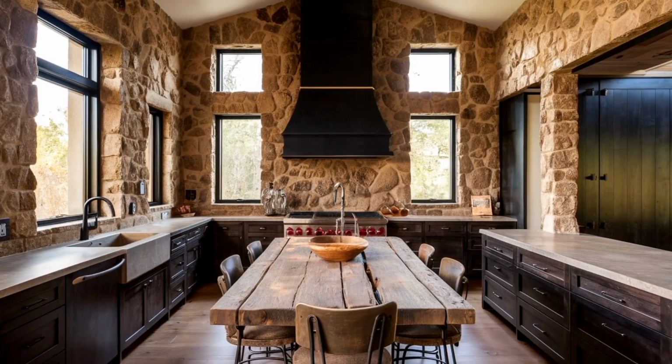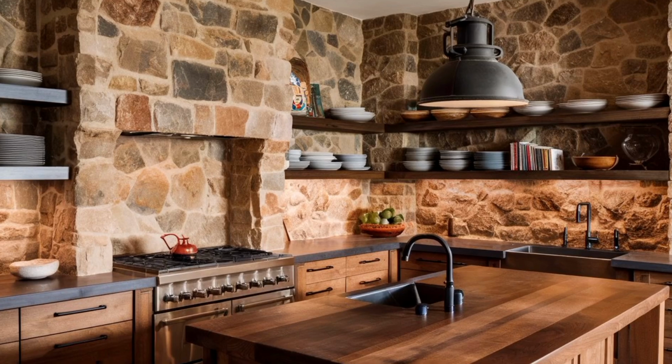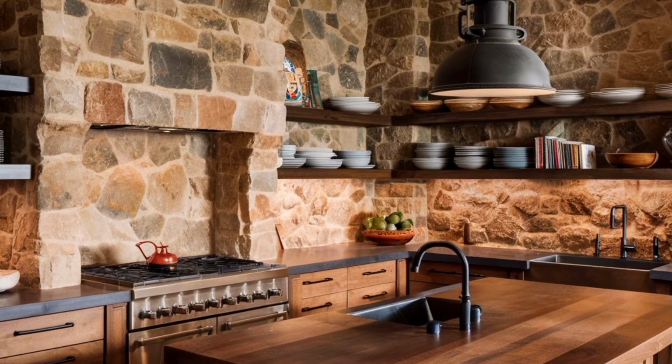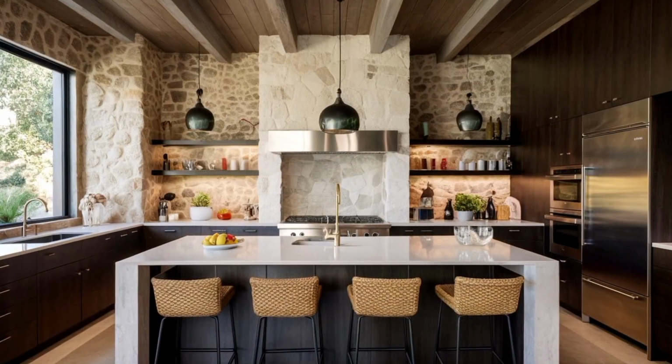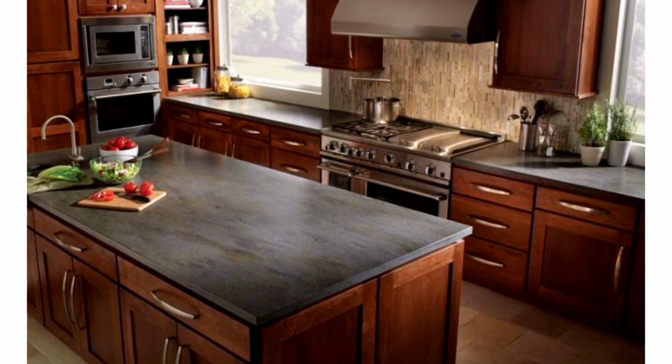The rough texture of natural stone can create a unique and visually stunning space, tying your kitchen design to other areas of your home for a cohesive look. Whether for a full wall or a backsplash, rough-cut stone adds depth and interest.